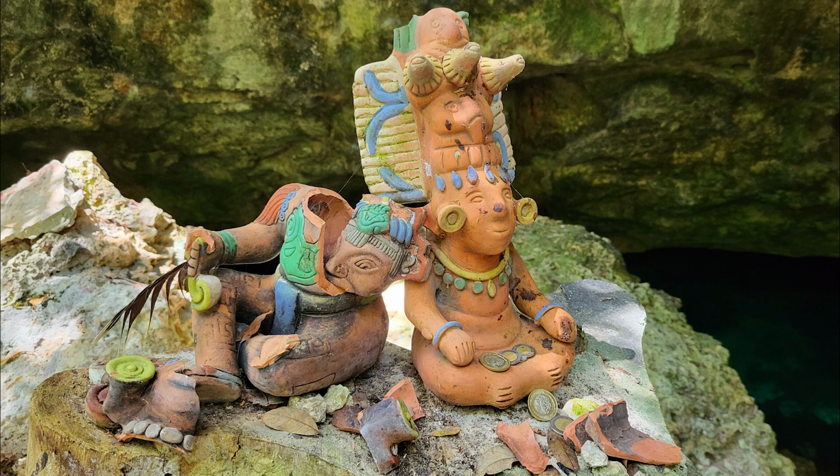Our guide explained that in her culture, leaving an offering by these statues would protect us during our dive, so she left a piece of candy there just in case.